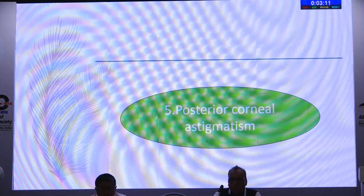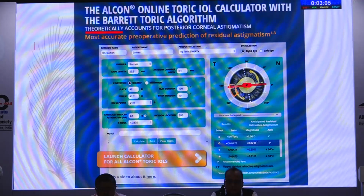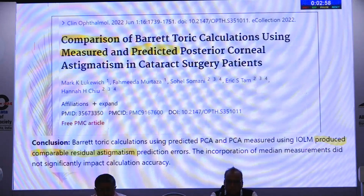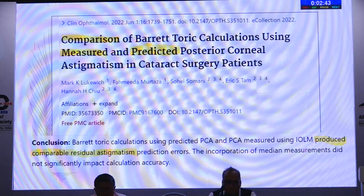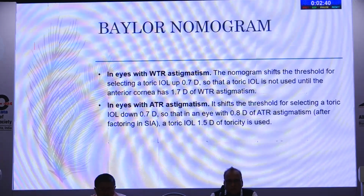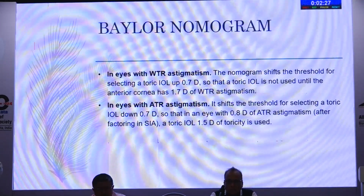Then posterior corneal astigmatism has emerged very heavily, and we have to take care of that. Barrett toric calculator theoretically takes into account that posterior corneal astigmatism, and there is a fair amount of agreement between this predicted PCA and actually measured PCA. So if you don't have an instrument which actually truly measures PCA, this Barrett theoretical assumption will help you in your astigmatism cases. Then this Baylor nomogram is for with-the-rule and against-the-rule posterior corneal astigmatism. So against the rule means if everybody is against you, means you are weak.